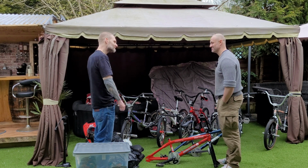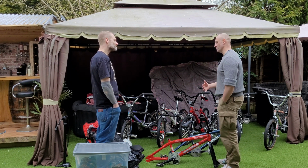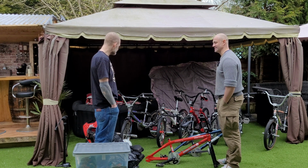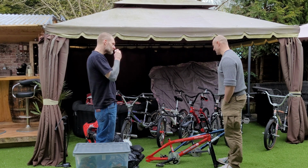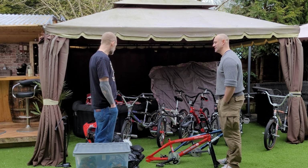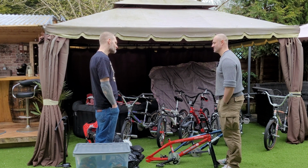Three lads came up to me, one grabbed me around the neck, another one grabbed the bike, and another one was pulling me to the floor. They took my bike off me, and that was it. So when I finally got my hands on a Big Daddy again, I thought I've got to keep it, because that bike, I love that bike, and to have it nicked was just devastating.